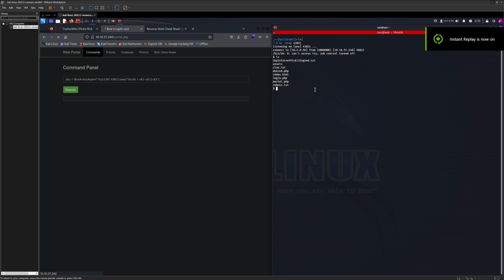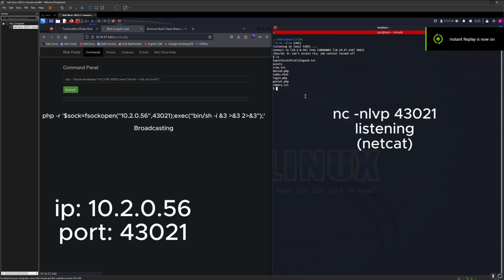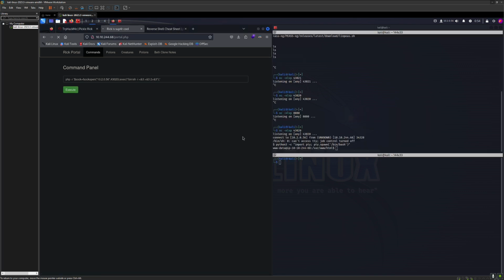Because I had access to the command line, I wanted to set up a reverse shell. So on the right, I am using a tool called Netcat that's listening on port 43021, and on the command panel I am sending a PHP script that calls my computer's IP and the same port 43021, and it allows a reverse shell to be gained.